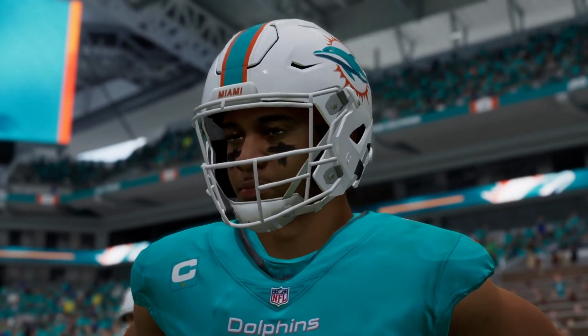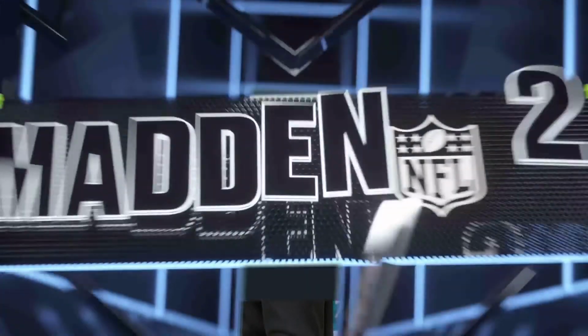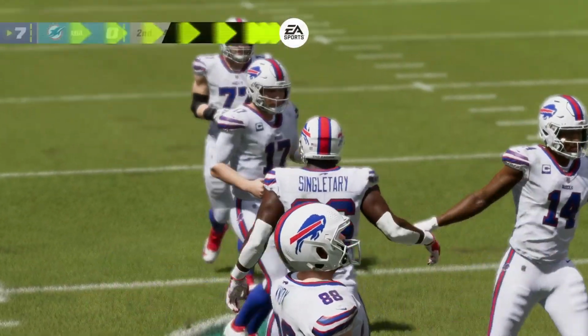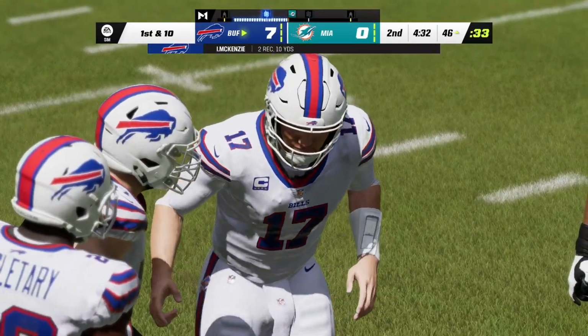The start for them near flawless. Defense gets him a 3 and out. 2 quick pass connections on offense. So that's how a team works together. Just what you described. Get them the ball, give them a little momentum, and they're capitalizing off of that.